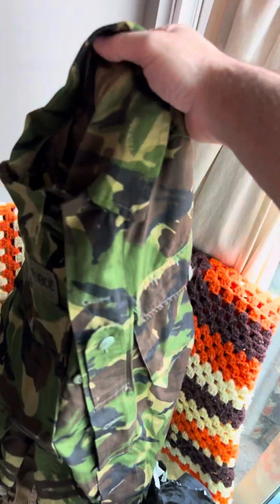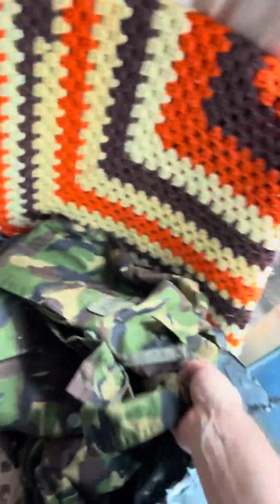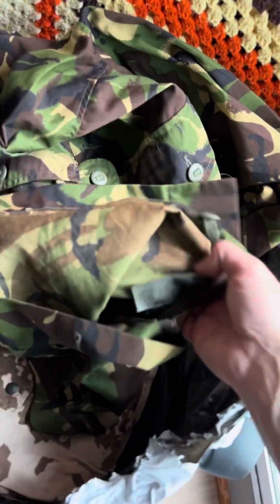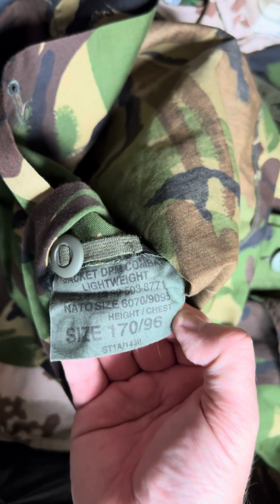There's a little British Royal Air Force. Let's see. Yep. Flag. You got a tag on it. Yeah, excuse the honking horns. This is the sound of Mexico. All right. Yeah, it's the lightweight jacket. DPM.